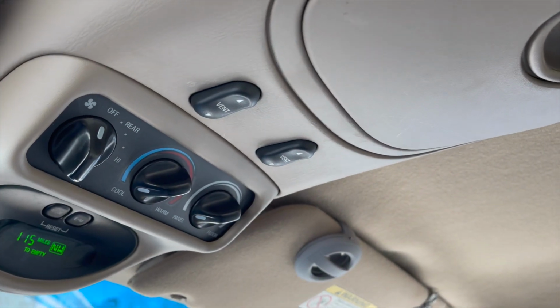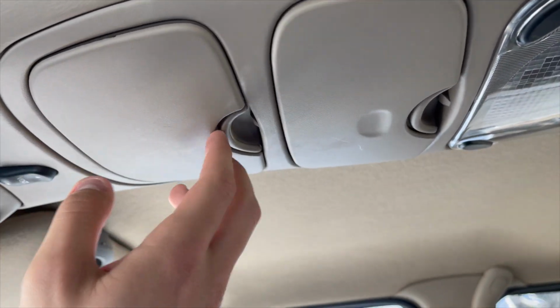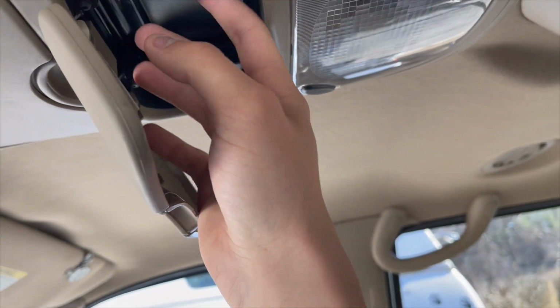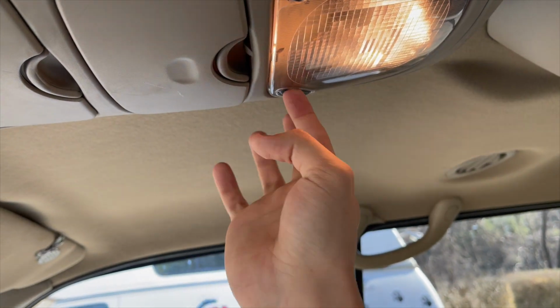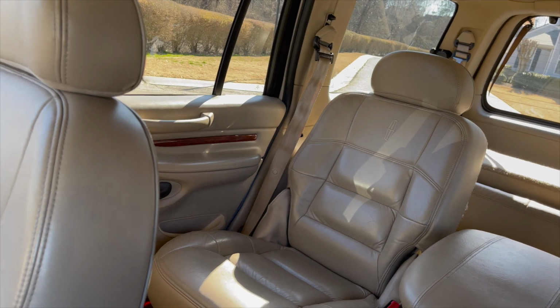And like I said, the rear windows, they can actually be vented open. They are power venting. And then this one does have home link. And then up here, you've got sunglass holder. And then this is actually for a garage door opener, which is really nifty. And then you have your map lights here, which actually work flawlessly. So why don't we get to the back area of this Navigator?